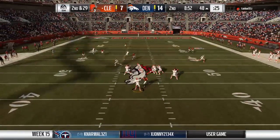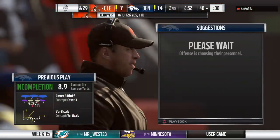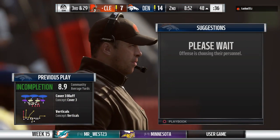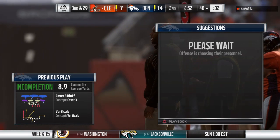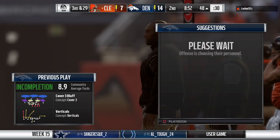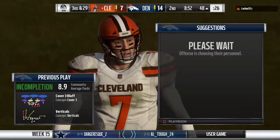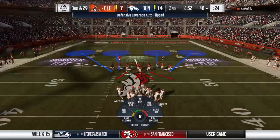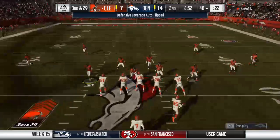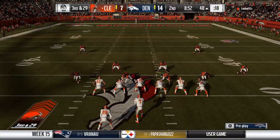Now a shotgun snap as they'll look to throw. And he'll be hit as he releases it, and that'll fall incomplete. They were looking for Johnson that time. 3rd down here. Nothing open downfield, and he had to get that one out in a hurry because he just knew he was about to take a big shot. Probably couldn't get his legs into the throw. Became an all-arm throw trying to check it down to his running back. Incomplete. The Browns on 3rd down. They've converted 3 out of 5 thus far. This will be 3rd and a mile.